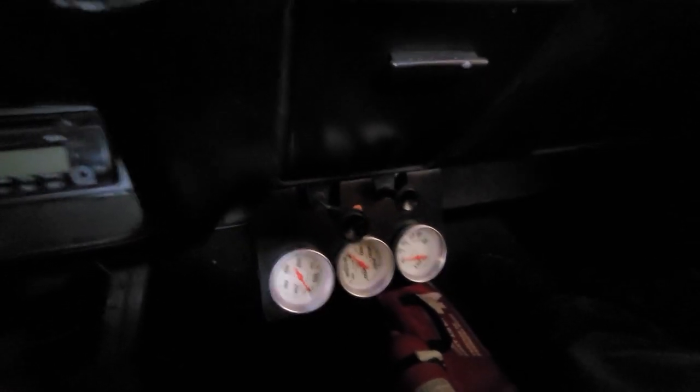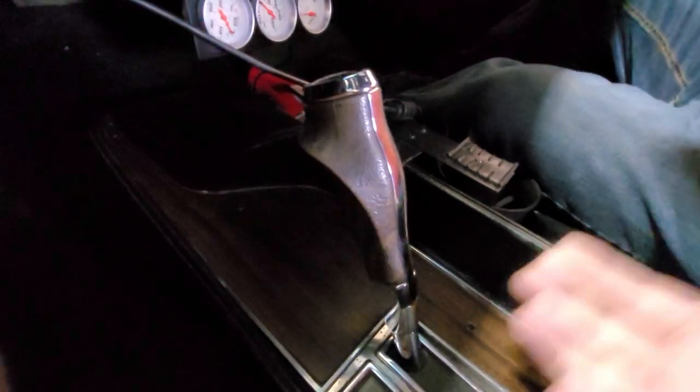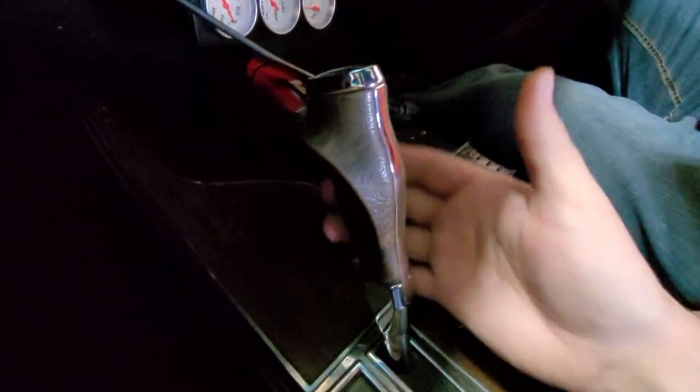Exactly. So it's just a quick look. I know it's good, and I can keep it on go. I don't have to worry about concentrating on it. Awesome. And then this... Is this factory?